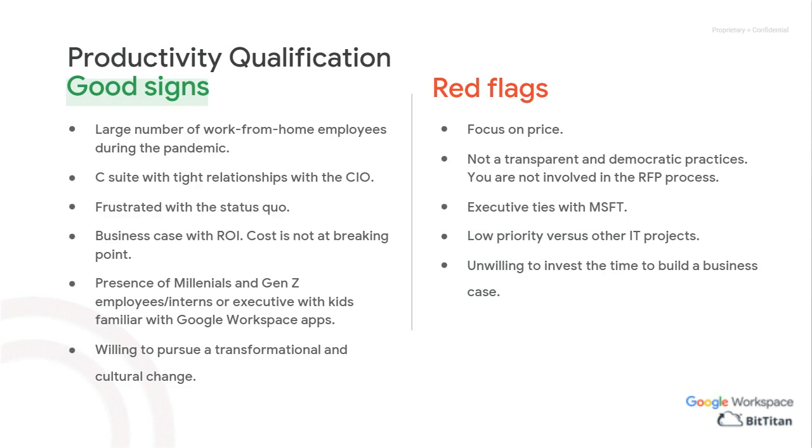So, productivity qualification: some good signs, some red flags. Involve C-suite executives and leadership skills, business expertise. These are the decision-making skills. People that are frustrated with the status quo have a business case with ROI and cost where it's not the breaking point. Think about the millennials, which I mentioned earlier, and Gen Z, and how they're reshaping the workforce. There are about 90 million students with an EDU license. So that's 90 million potential customers in the future.